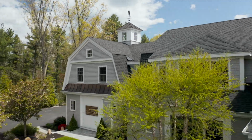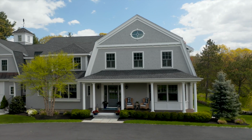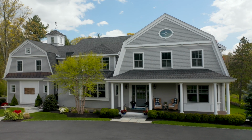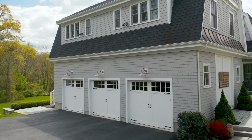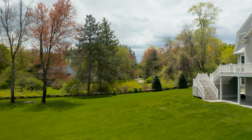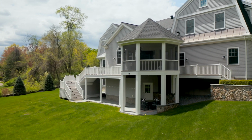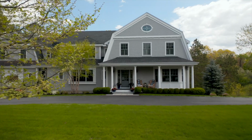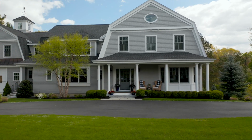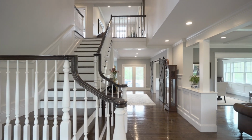This exquisite 2014 shingle-style colonial was built by the premier Bentley Builders. Set on 2 gorgeous acres and bounded by stone walls, it's meticulously handcrafted with the finest details and distinctive finishes. The home is approached by a circular drive leading to a lovely mahogany porch and a 2-story foyer.